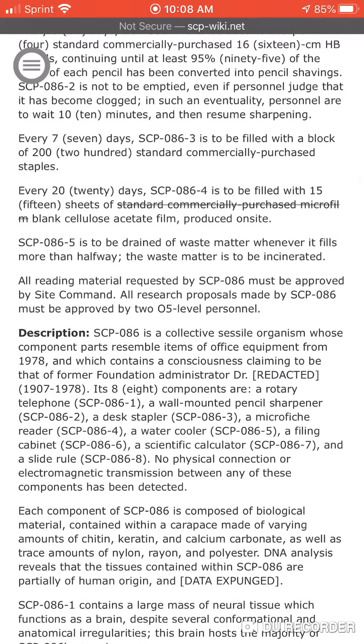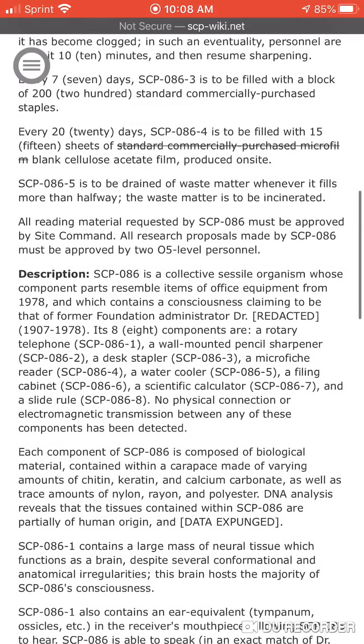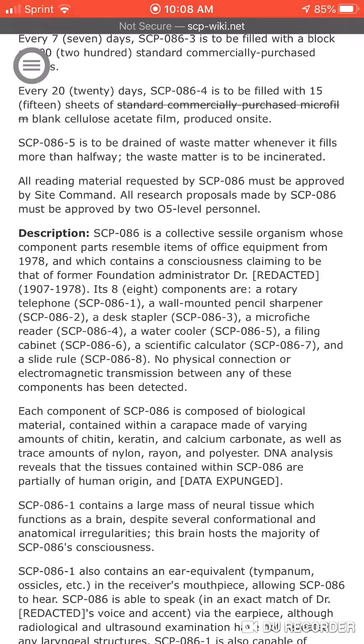Every 7 days, SCP-086-3 is to be filled with a block of 200 standard commercially purchased staples. Every 20 days, SCP-086-4 is to be filled with 15 sheets of blank cellulose acetate film produced on site. SCP-086-5 is to be drained of waste matter whenever it fills more than halfway. The waste matter is to be incinerated. All reading material requested by SCP-086 must be approved by Site Command. All research proposals made by SCP-086 must be approved by 05 level personnel.